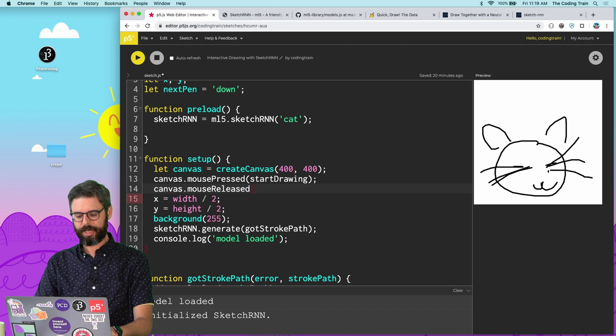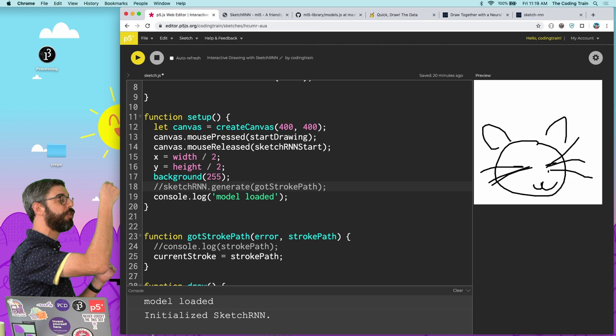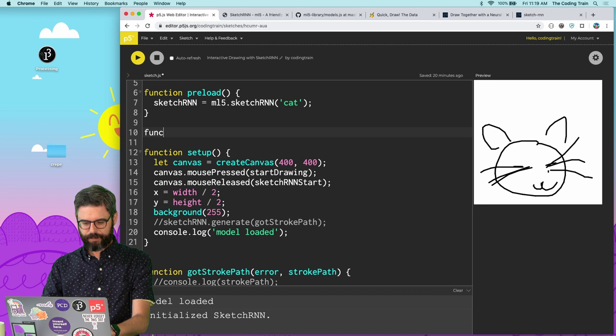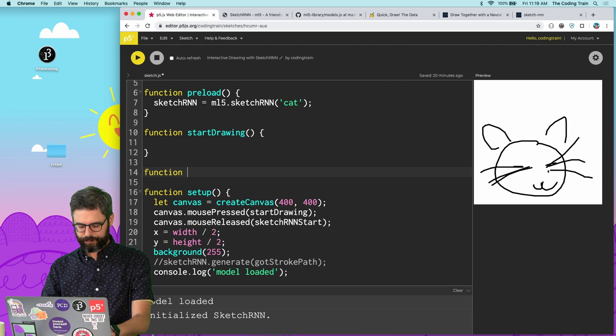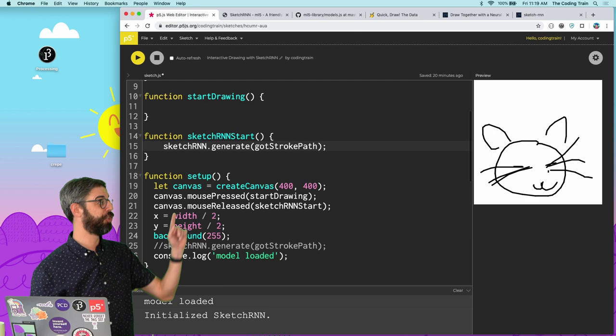I'm going to say sketchRNN.start. So I no longer want to call generate right here in setup. I'm not going to start generating. I'm going to first collect the data from the user. And function startDrawing. Presumably right here is where I'm going to start generating the drawing, right?